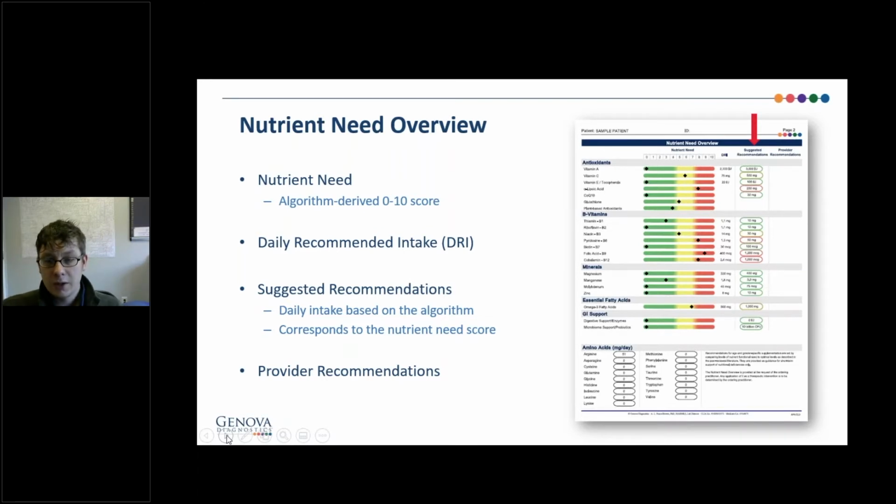And one thing to know, if you're not familiar with running this test, is that those are actually adjusted for age and gender as well. So those are recommendations that are based on the overall nutrient need evaluation. Now, those are, again, just suggested recommendations. They're based on the results of the test. And certainly you know your patients better than we do.